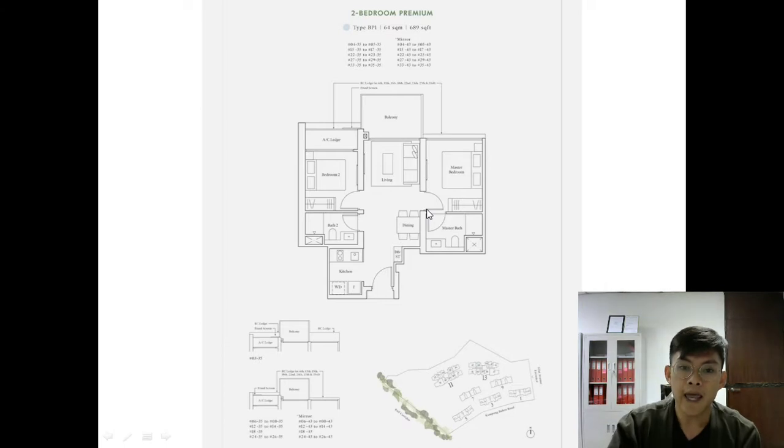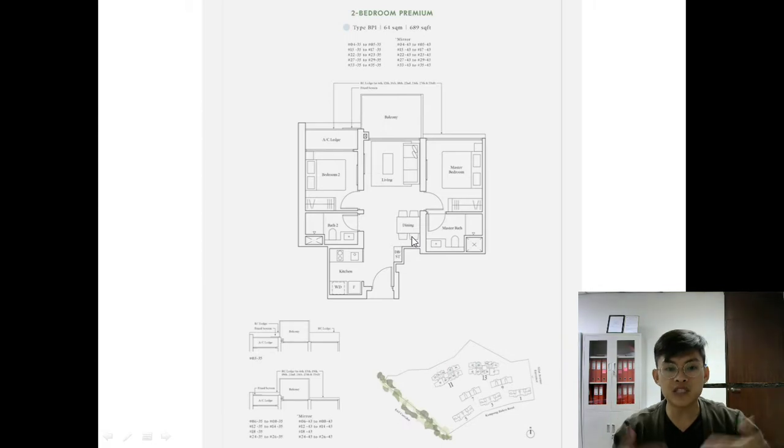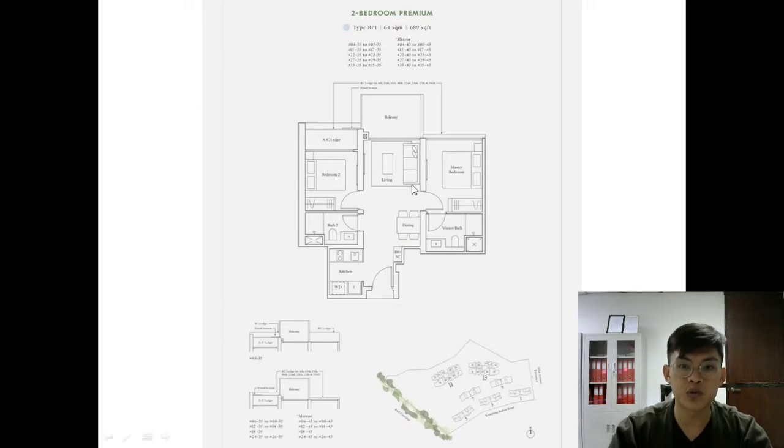You can see here that the living room for a 2 bedroom is a pretty good size, in the sense that the living room and the dining area are segregated well, so you have the feel of 2 separate spaces altogether, and it will not be too cluttered like in some of the newer projects, you see.